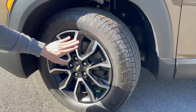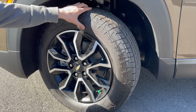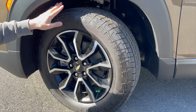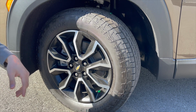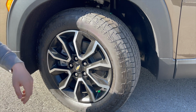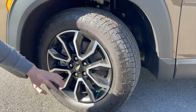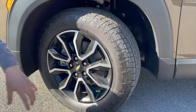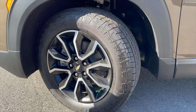On the active model, these are actually 17s. They are going to be wrapped in a more aggressive tire here. Still a Hankook tire, a little bit more durable, more off-road ready. Still machine finish with black inserts. The bow tie is going to be gold on this one. So again, not overstyled, not understyled, but this does have an overall more rugged appearance for the actual wheel set itself.